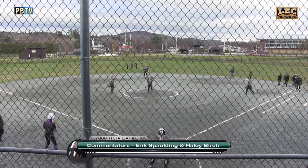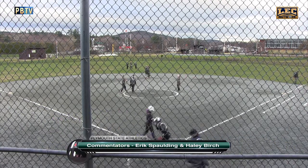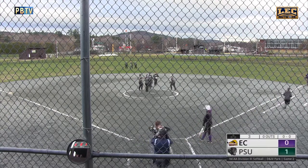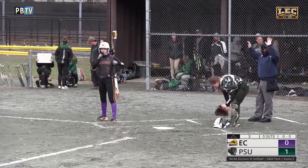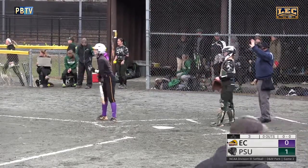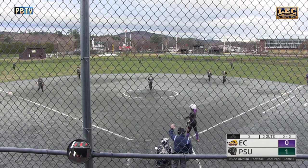Welcome back to D&M Park as we get underway with the top of the 3rd inning here of game 2 of this doubleheader. Set up to bat in this inning for the Lions is 1, 2, and 3. Leading off is DeFranco. She is at first base here for game 2. Score still 1-0, Panther lead. Lions are going to try their best to not be swept here.